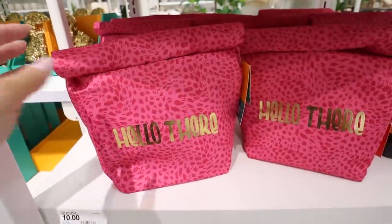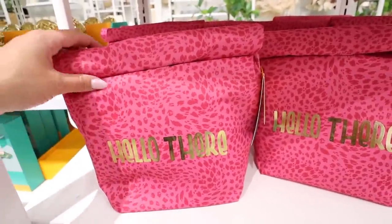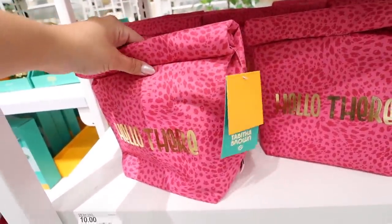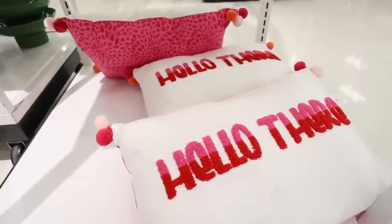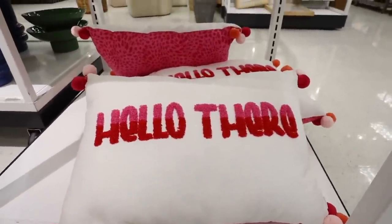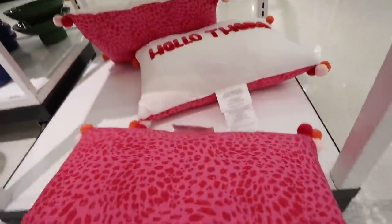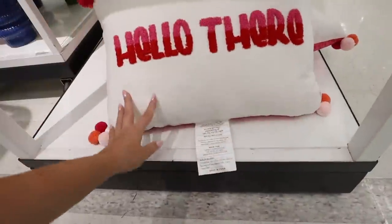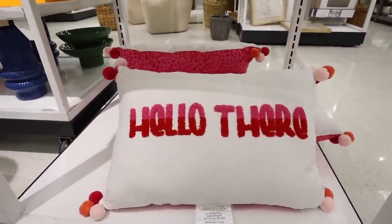She has this $10 lunch bag. It says hello there in a really fun pink cheetah print. It's the classic lunch bag style. It has a magnetic closure, and this is $10. There are a bunch of throw pillows in this collection. This is, again, something that says hello there, which is her signature phrase. It has these really fun pink pom-poms and then has that same really fun pink print on the back. And this pillow is $15 and it does not have a removable cover.